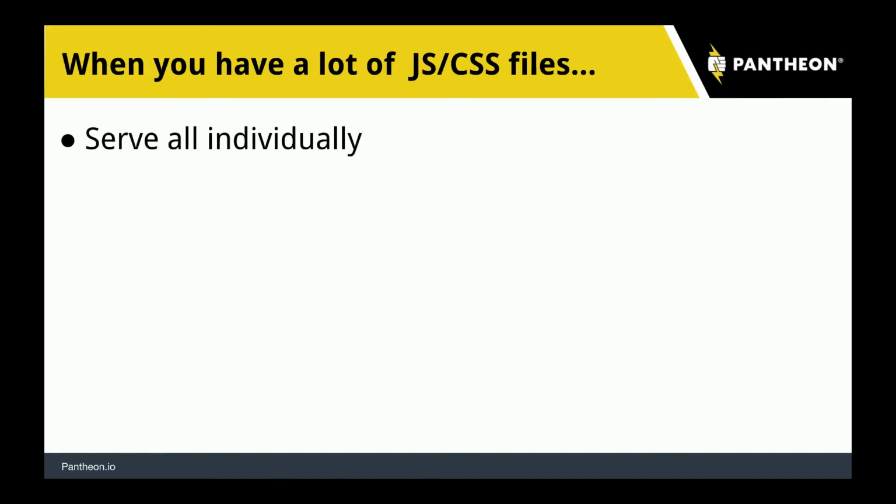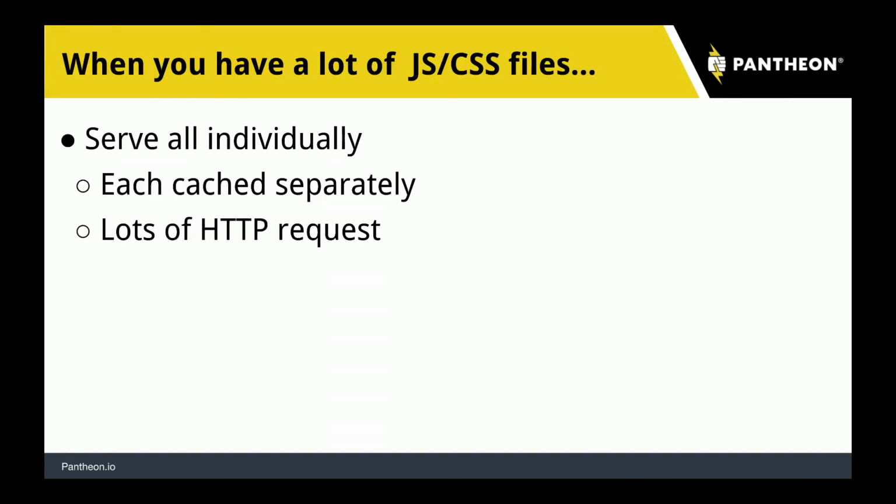So when you have lots of CSS and JavaScript files, you have three basic options. You can serve them all individually. This is what would happen if you unclicked the aggregate CSS or aggregate JavaScript buttons in Drupal core. Usually you'll have lots of HTTP requests, but the advantage you have is that you could cache them all individually, maybe cache them each more aggressively than you otherwise would.